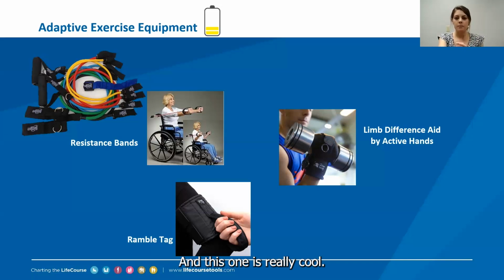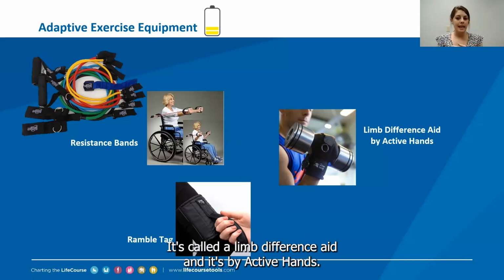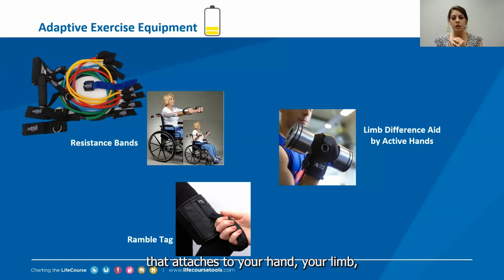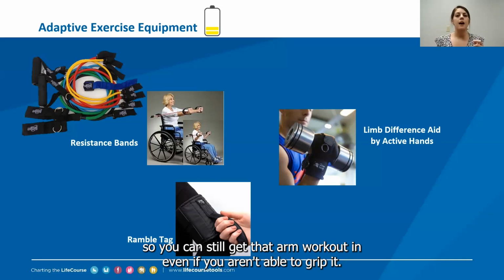This one is really cool. It's called a limb difference aid, and it's by Active Hands. Anybody that has a limb difference can use it. It's almost like a Velcro type glove that attaches to your hand, to your limb, and you can wrap a weight around it. So you can still get that arm workout in, even if you aren't able to grip it.